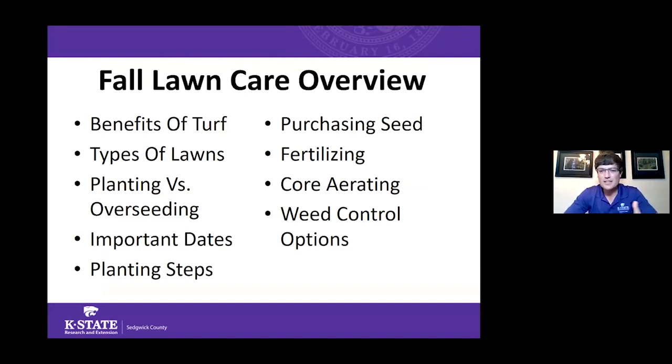And so these are some of the topics we'll talk about tonight, really focusing the beginning of our presentation on why lawns are important and how we want to go about planting them. But then we'll talk about things like fertilization, weed control, core aeration, and more.